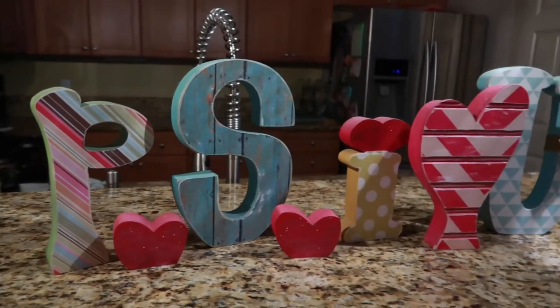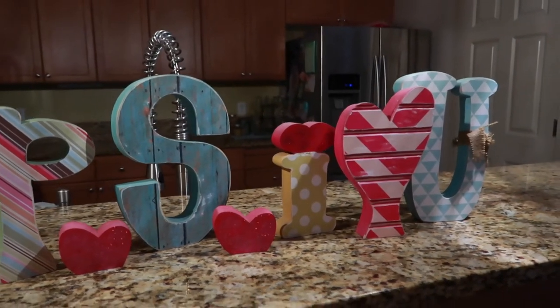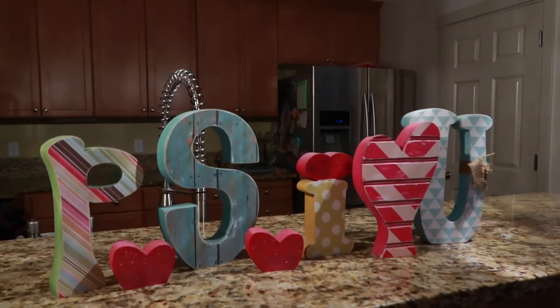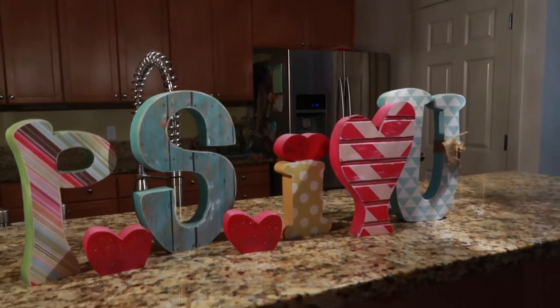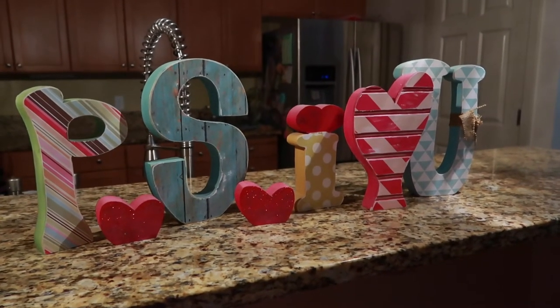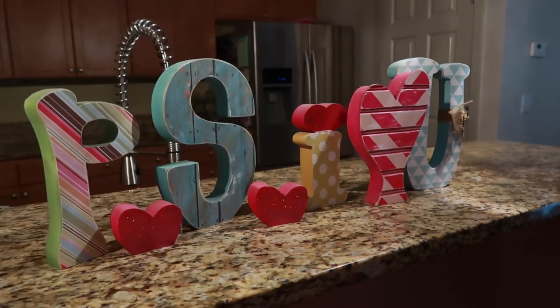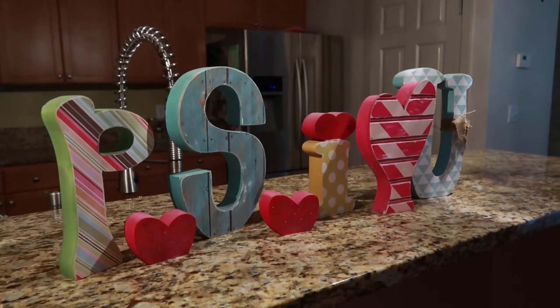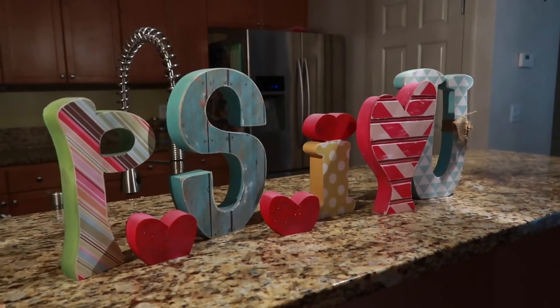And then this P.S. I love you sign, I really do like it. It just doesn't fit my scheme of decorating any longer. And I know that someone will really enjoy having this, so I'd rather pass it to someone who can really enjoy it and put it into their home if they don't know how to craft or have access to this kind of stuff. So I'm just going to donate it and give it away because it's perfect for Valentine's Day. Someone can definitely use this.